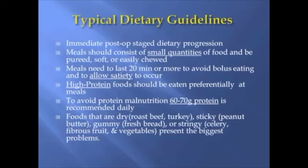Other things that they can have on a full liquid diet would be yogurt. I always suggest a Greek yogurt rather than regular because it has a higher protein content, and then they do have to make sure the sugar level in the yogurt is low. They could also have a very thin cream of wheat as well, or they could start drinking milk or soy milk.